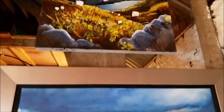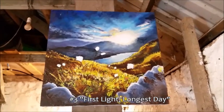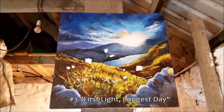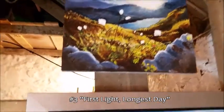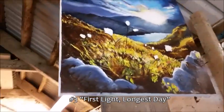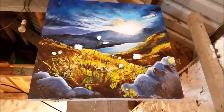Number 3, I see the numbers falling off that one. That was painted from a camping trip up in the Trossachs during the summer solstice, and that is actually the sun rising on the longest day of the year last year. The light was fantastic. That is 60 centimetre square oil on canvas on a box canvas. I will tidy up the edges if somebody wishes to purchase this. So that one is number 3, although the number's helpfully fallen off.